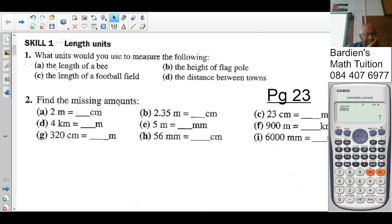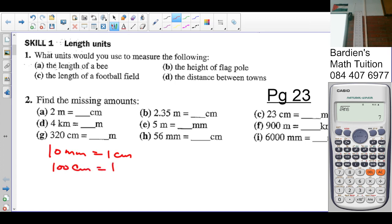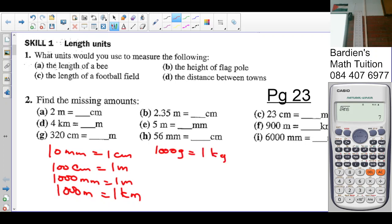Let's look at number 2. Find the missing amounts. So at this point, we should note the conversions between these quantities. 10 millimeters is equal to 1 centimeter. 100 centimeters equals 1 meter. 1,000 millimeters equals 1 meter. 1,000 meters equals 1 kilometer. 1,000 grams equals 1 kilogram. 1,000 kilograms equals 1 ton.